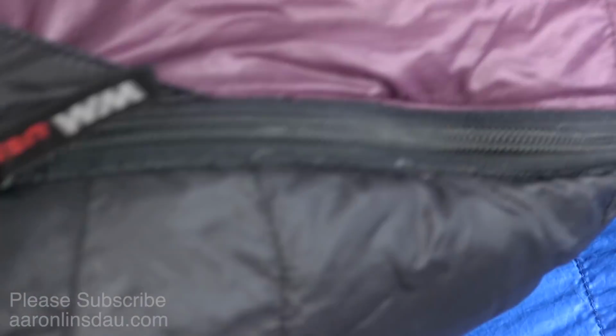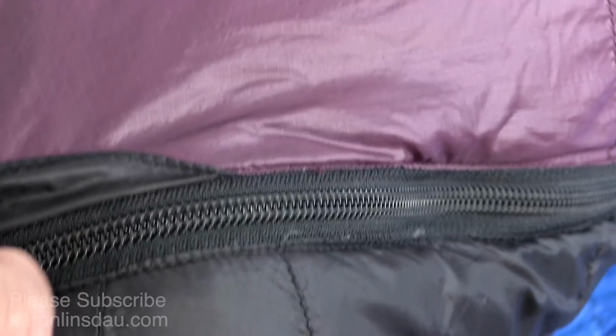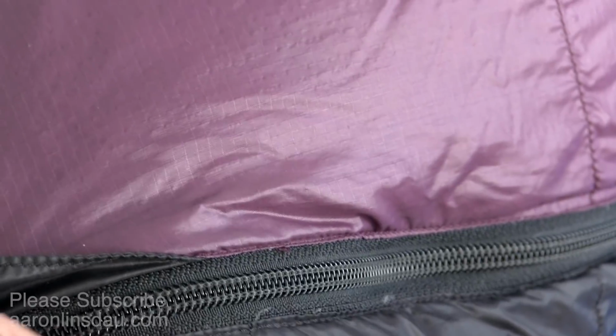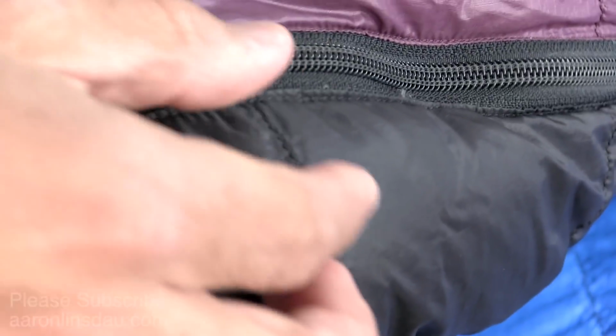The zipper design in these sleeping bags is really good, assuming it doesn't keep falling over, because in the zipper, there is a little bit of stiffness to it, and there is a little bit of stiffening tape on this side.